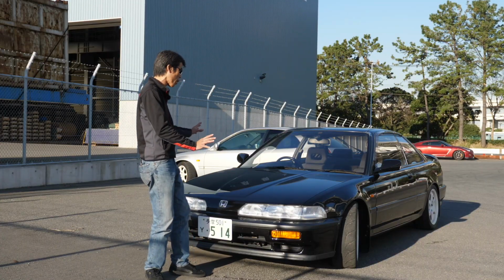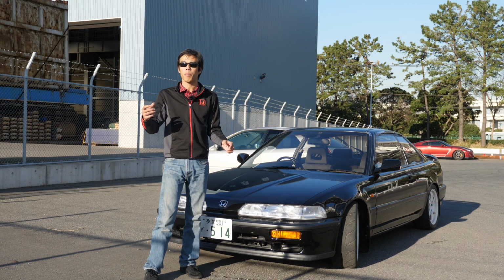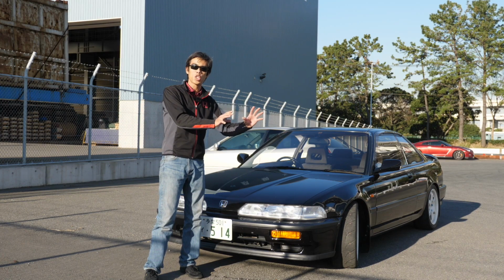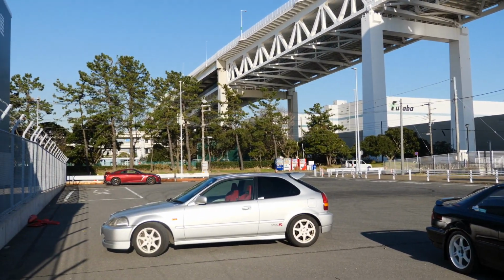So this one thing I like about this car, it's a mix of 80s design, low profile, and the next generation engine with DOHC VTEC, high power, electronic EFI, and basically that same drivetrain that would last until the year 2000, ending with the Civic Type R EK9 that's in the background over there.